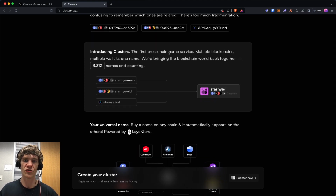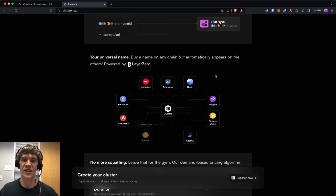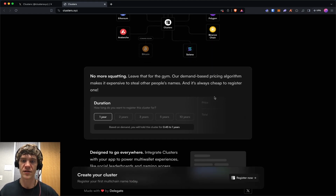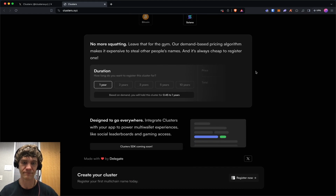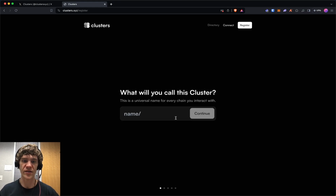Introducing Clusters, the first cross-chain name service. Multiple blockchains, multiple wallets, one name. We're bringing the blockchain world back together. 3,312 names and counting. So your universal name, buy a name on any chain, and it automatically appears on the others. No more squatting. Our demand-based pricing algorithm makes it expensive to steal other people's names, and it's always cheap to register. Pretty cool. So we'll go ahead and register.